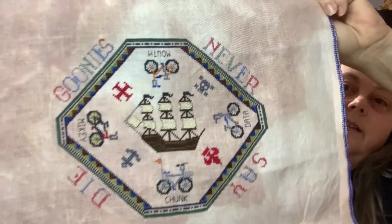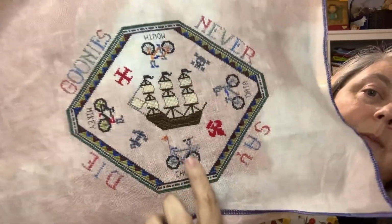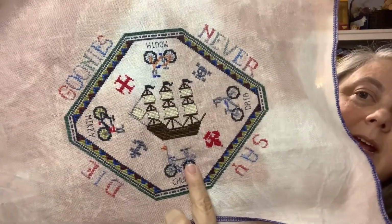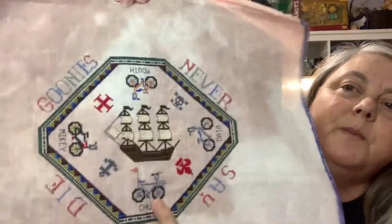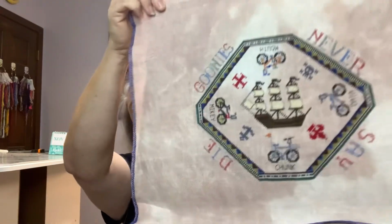First, I have everything stacked over here. I finished The Goonies, Never Say Die. It is complete. All the back stitches are in now, so the boys' names and the bikes are all filled in. I had to message Leanne at Forbidden Fiber Co. because I wasn't sure, but I was right, that there was a basket on the front of Chunk's bike. But it is complete now. So now comes the fun part of trying to figure out how I'm going to finish it. I may bring this over to Barbara at Keepsakes and get some ideas from her. So that was my first finish.